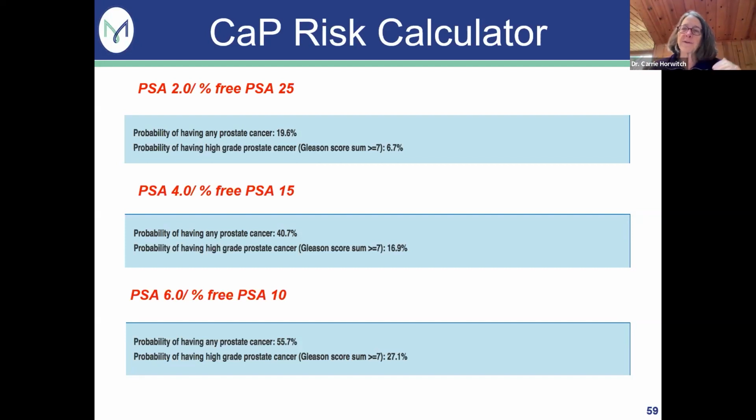If you were to find a higher risk of prostate cancer, and that could be anything over 5 or 6%, you may want to go talk to urology. Should this person get a prostate MRI? Should they get some other test? Should they see a urologist? That may be a discussion that happens if you find that their risk calculation is significantly higher. Next slide.